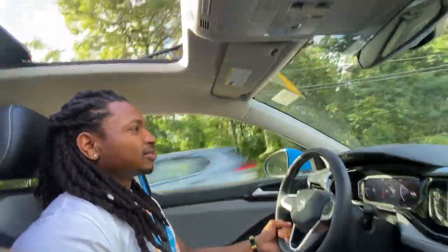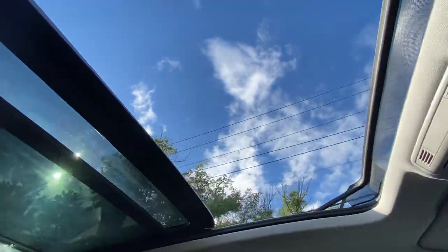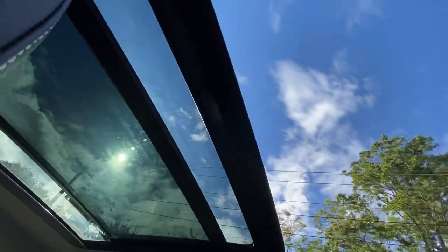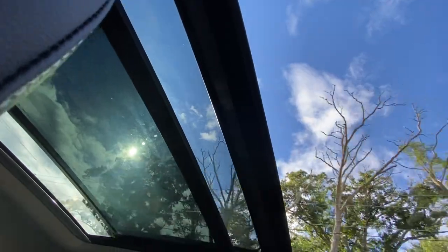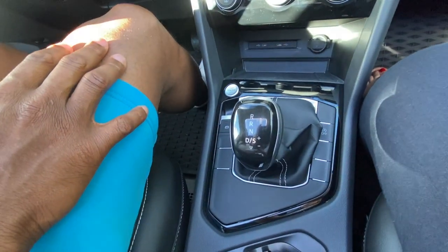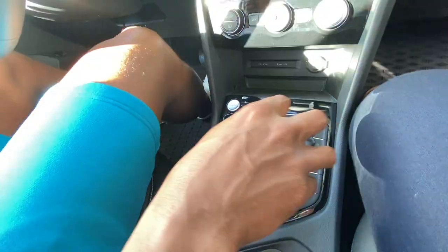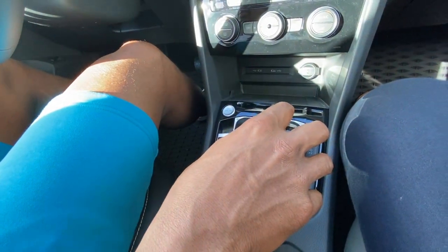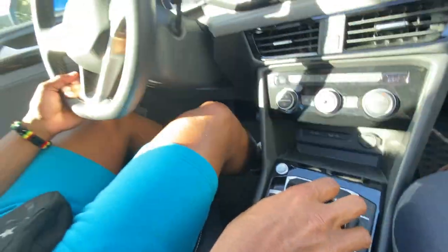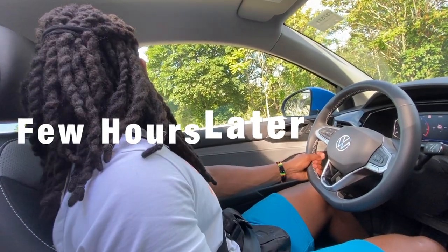And look at the sunroof. It's beautiful. It's big. Yeah, it's like the whole roof. Now when you have sport mode, there, you could downshift stuff. Yeah. It's pretty good. Right, baby? All right, we're in gear one.